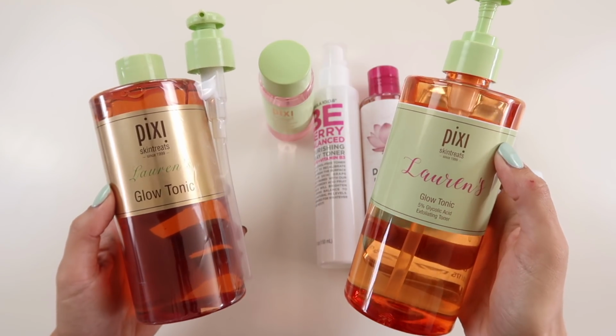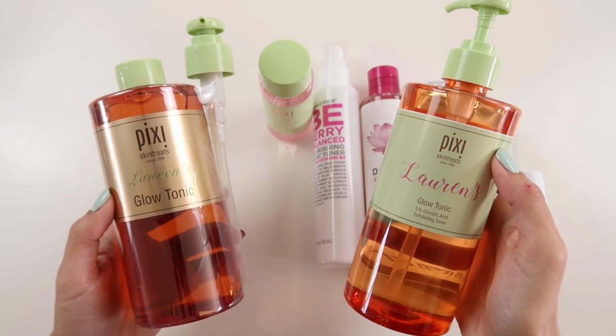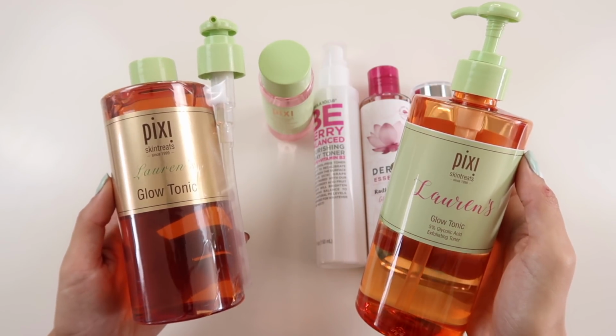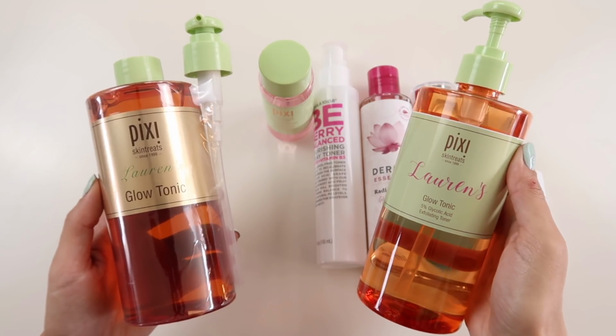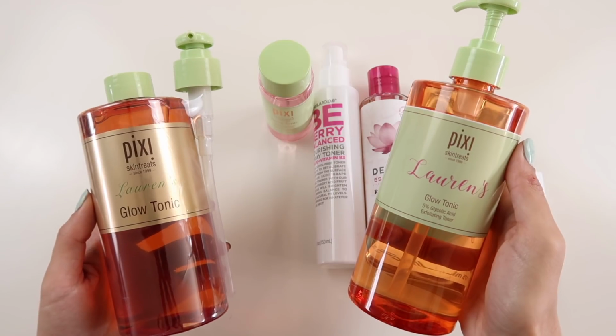I like to use it at bedtime only because I find if I use it twice a day, my skin gets a little overly sensitized. It does have glycolic acid in it. And since I exfoliate pretty regularly and use some other exfoliating products, I don't like to go too overboard on my skin, so it's taking me even longer to go through it because of that.